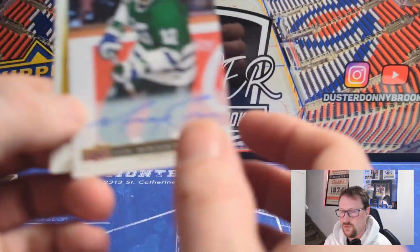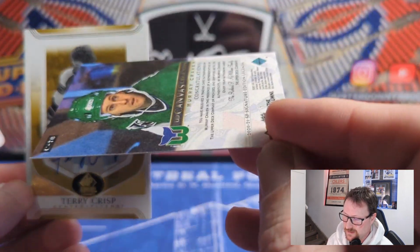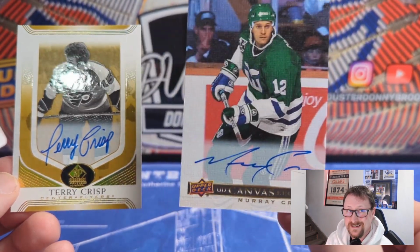Of course, our two autos. So swing and a miss on those. Two pretty much basic. I think the canvases and the gold foil ones are the two standard autos. And two players that are kind of nothing special. Neat nonetheless. So there you go.